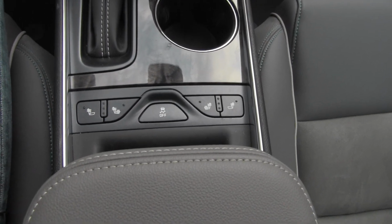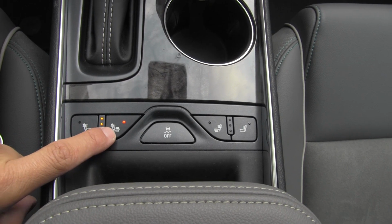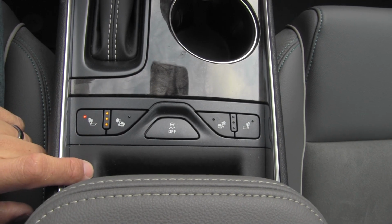Here we have our heated seats in the Impala, and in typical GM tradition, you can heat the back separately from the bottom cushion. So you can choose bottom cushion and back, or just to have your back heated. I do like that because sometimes I just want to have my back heated and not my butt.